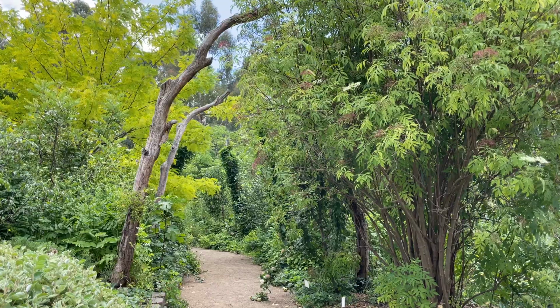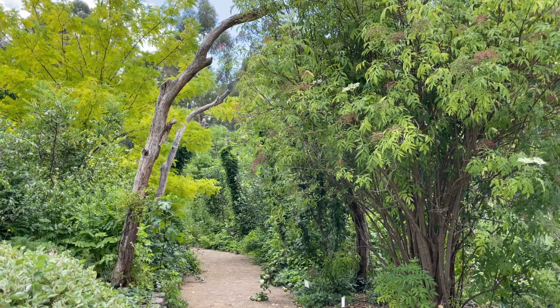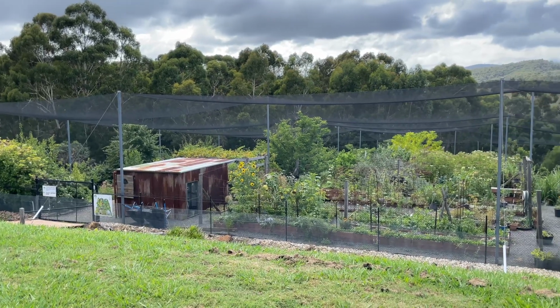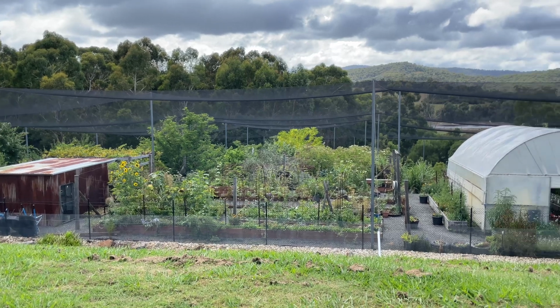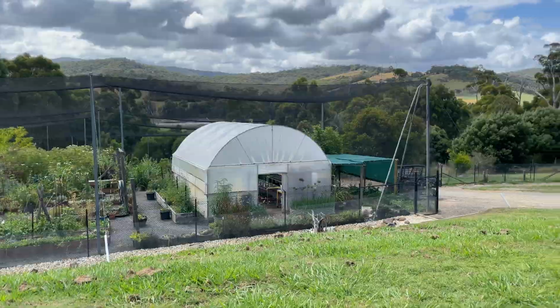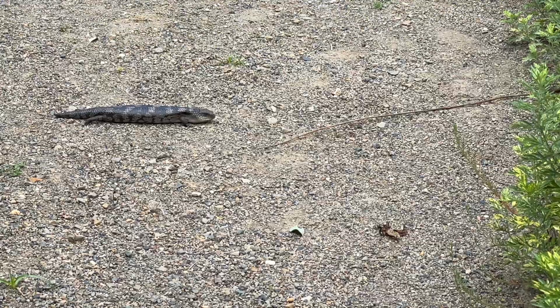Well, that's all right. That's the other thing we haven't actually mentioned. This whole garden is actually completely netted, so that keeps out, I assume, possums and cockatoos and galahs and kangaroos. Rabbits and deer. Oh yes, and rabbits, of course. All those animals that would want to compete with you for the food. So it's important to have that in place.